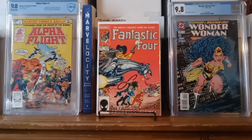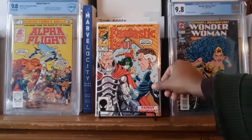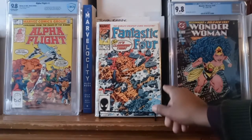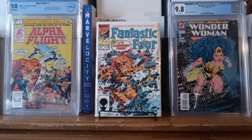272. And which I think is the cameo. And 273. First appearance of Reed Richards' son. 274. Nice comic for smashing out of the wall. Hashtag. I don't got these mixed up. Yes, I do. They are backwards.